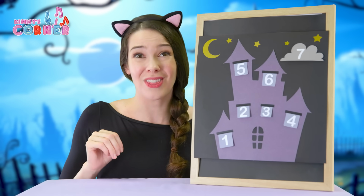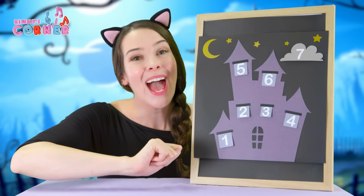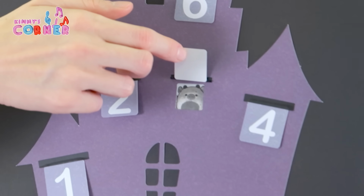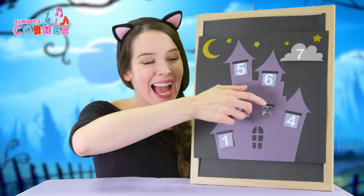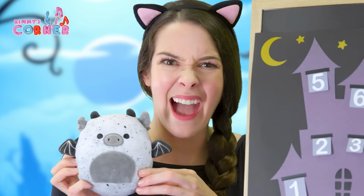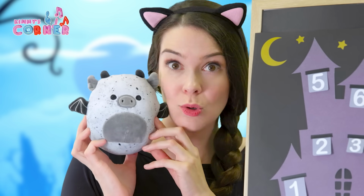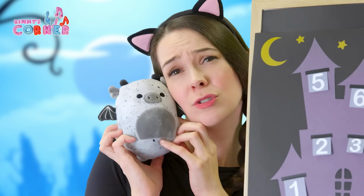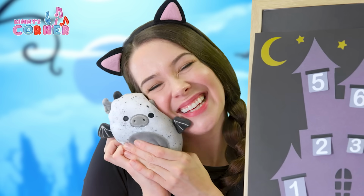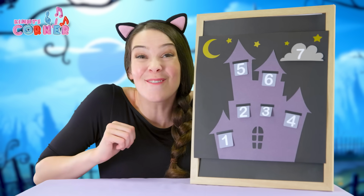Do you see the window with the number 3 on it? There it is. Say open. Open. What could that creature be? It's a gargoyle. That's fun to say. Gargoyle. Gargoyles are usually made out of stone, but this one is so soft and squishy. I like to give him a hug. Aww. What window is next? It must be the number 4.